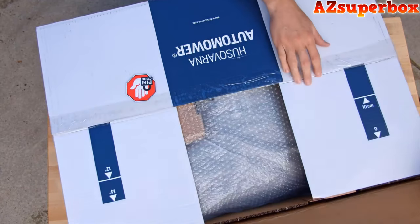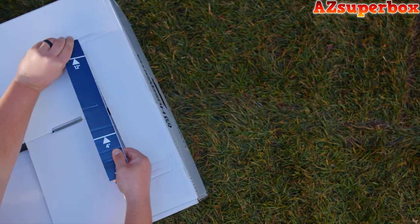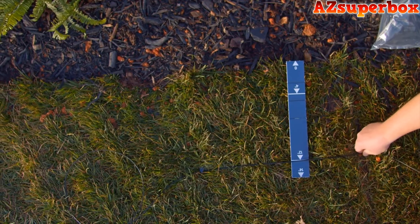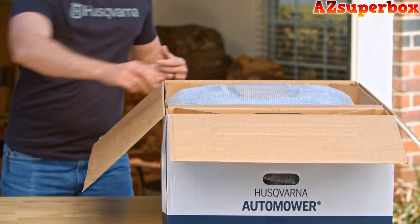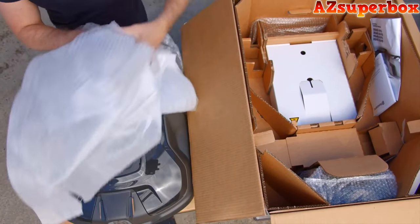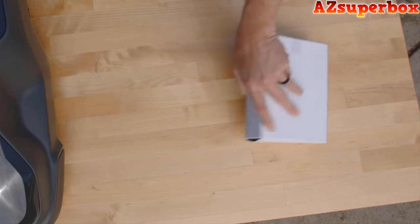When you open the box, the first thing that you'll see is the ruler inside. This ruler is made for you to use while you install the automower. This helps ensure that the wire is the right distance away from any object in the yard. Let's go ahead and take your 315X automower out of the box. Next, let's take out some of the important components of your system.